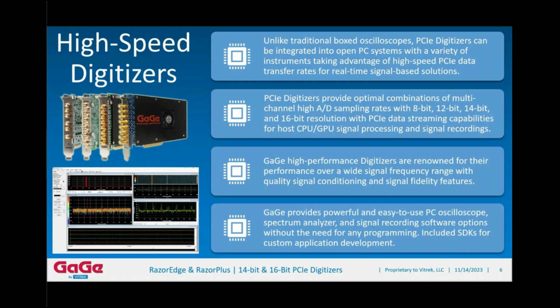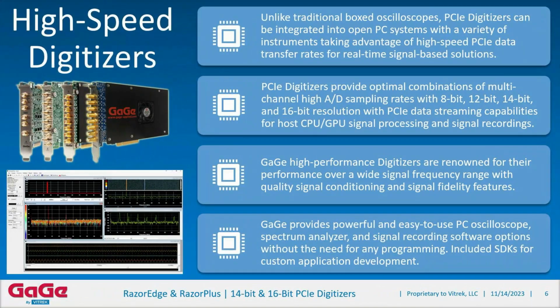Our digitizers are known for their high performance over a wide signal frequency range, with quality signal conditioning and signal fidelity features. We provide powerful and easy to use PC oscilloscope, spectrum analyzer, and signal recording software options without the need for any programming, but also include software development kits for C, C Sharp, Python, LabVIEW, and MATLAB, and no additional charge for our end user customer application development.